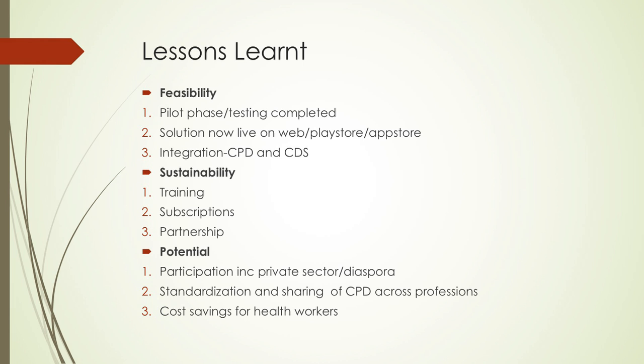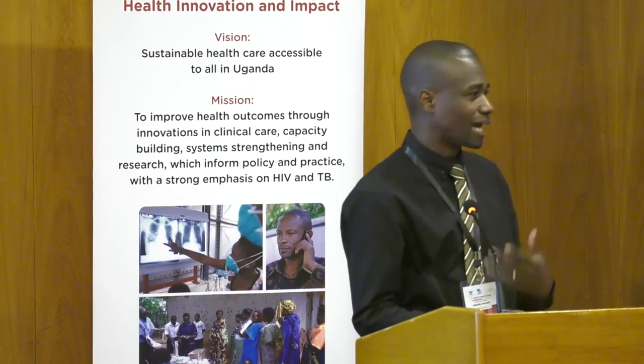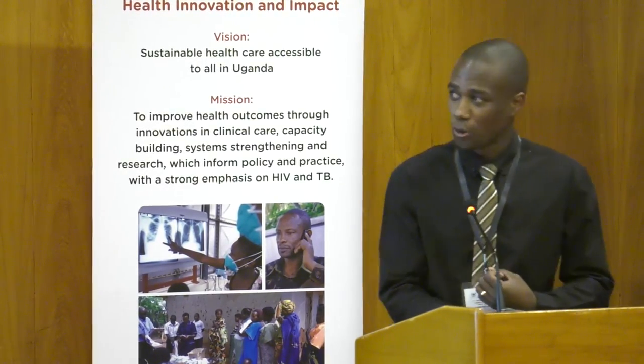With a mobile application, that becomes all feasible. Participation of nurses in the private sector, in the diaspora, that is also very possible because it's a mobile application. And then cost savings in terms of time and in terms of even finances for healthcare workers. So those are some of the issues that we have already begun to see as we deploy this application.